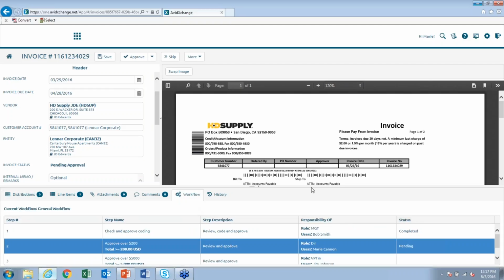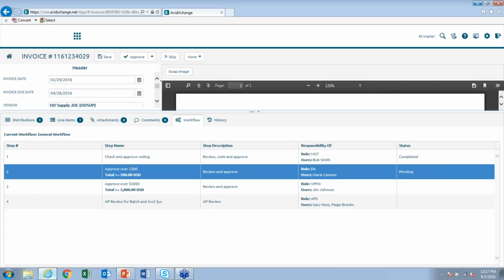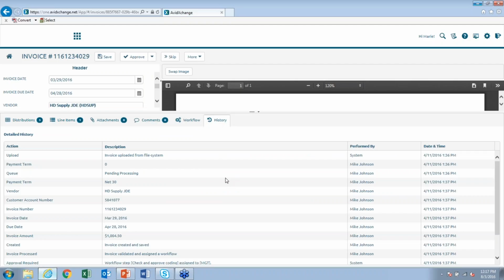Down here I have the workflow. The workflow is really capturing who in the organization is going to see this. We work on a role and rule. Role is simply your job within the organization. The rule is what governs you, such as review, code, and approve. So you can look at this and track who's touched it, where they are, and this all rolls up to that audit trail.